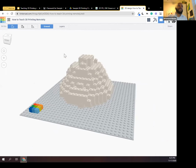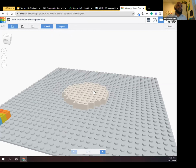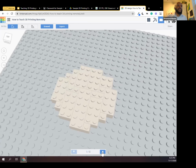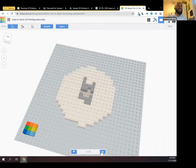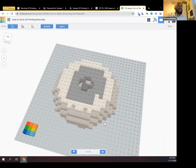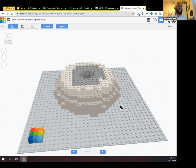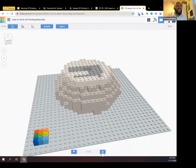Now, another really useful feature inside of Tinkercad is the fact that it just doesn't give us a mess of Legos that are put together in a jumbled group. Instead, if we click on the Layers tab, it also defines each layer of Legos. In this case, there's 11 of them. And clicking up and down in this arrow gives us the ability to build in more and more Legos and see where each layer needs to be. Very, very similar to what we would do in 3D printing in order to build this model.